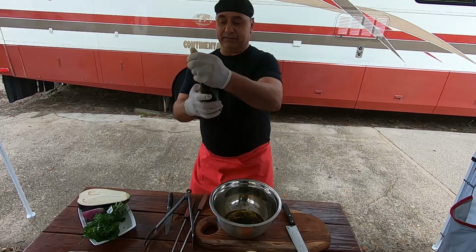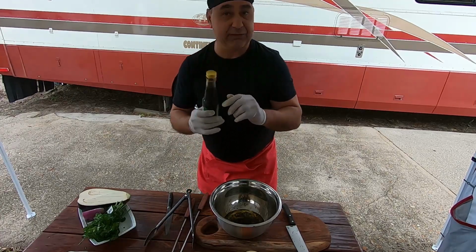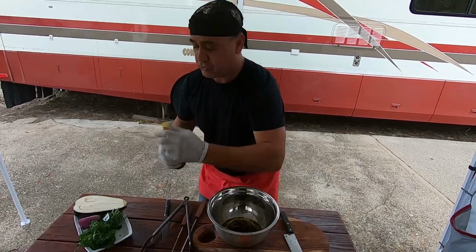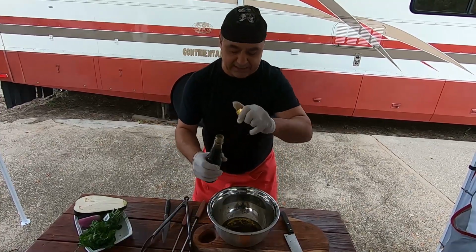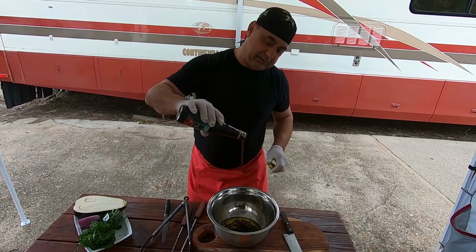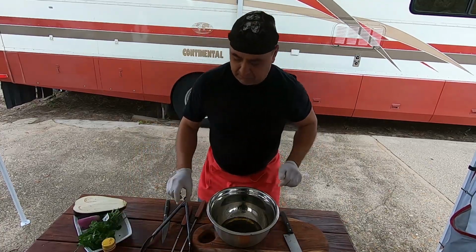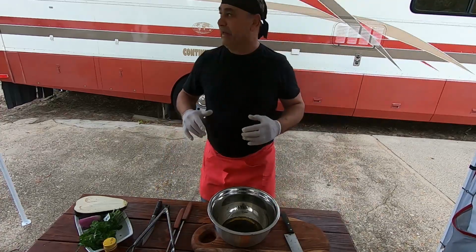I have pomegranate sauce. If you don't have it, don't worry, balsamic vinegar is fine too, but I love the extra taste. And pomegranates, maybe 1 teaspoon.